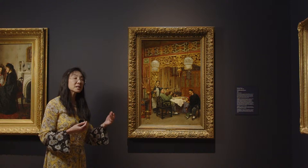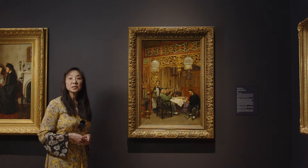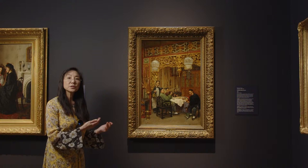And then later on, after he finished art school, he opened up a studio right on the edge of Chinatown, and his students were Chinese people who came in to learn the art of Western painting. So again, getting to know these people really makes one's perspective change.